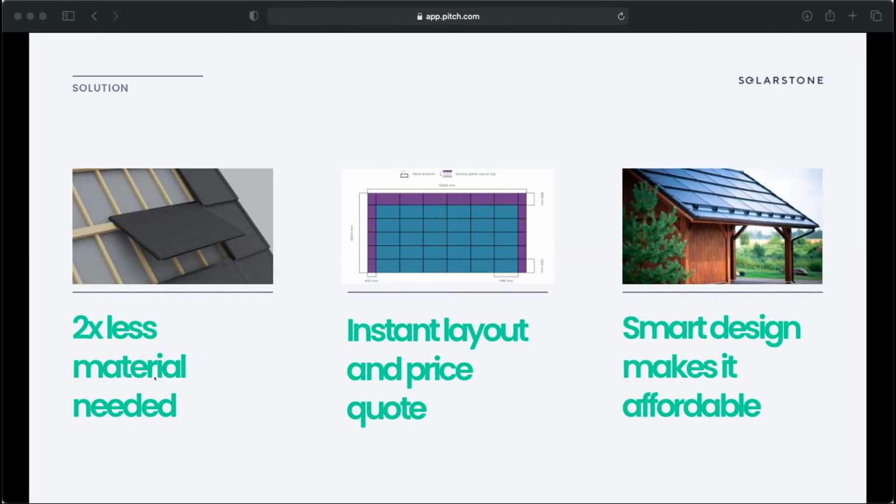Solarstone solutions require 2 times less building material than traditional solar roofs, because the modules are installed directly on the battens. So you can actually promote sustainable construction methods with minimized carbon footprint.